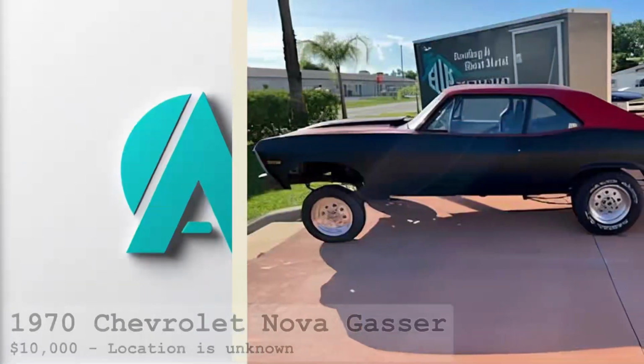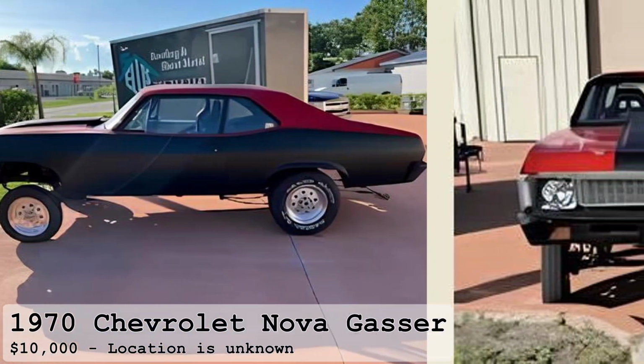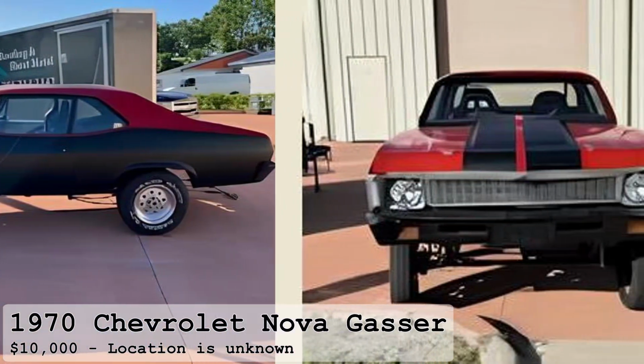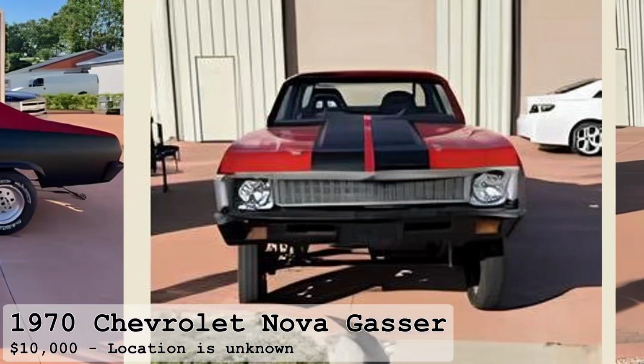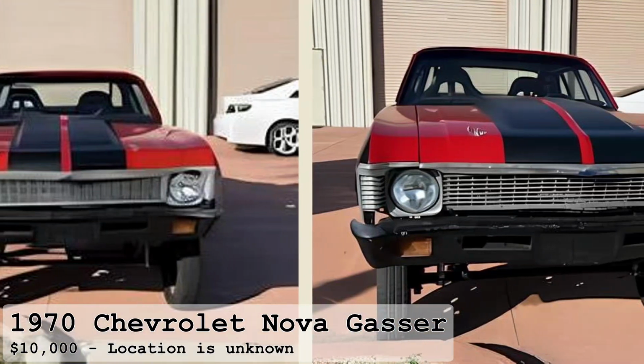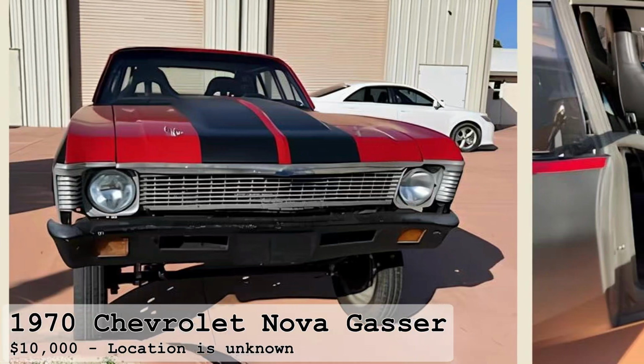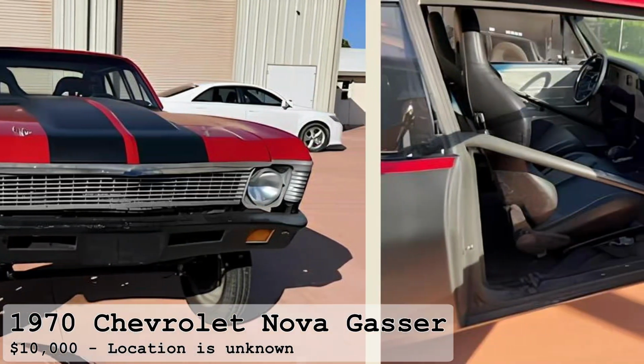Number 16, next up, is the 1970 Chevrolet Nova Gasser, a striking 2-door hardtop that exudes power and personality. Equipped with a V8 engine and automatic transmission, this car is dressed in an eye-catching red and black exterior, making it a head-turner at any car event.